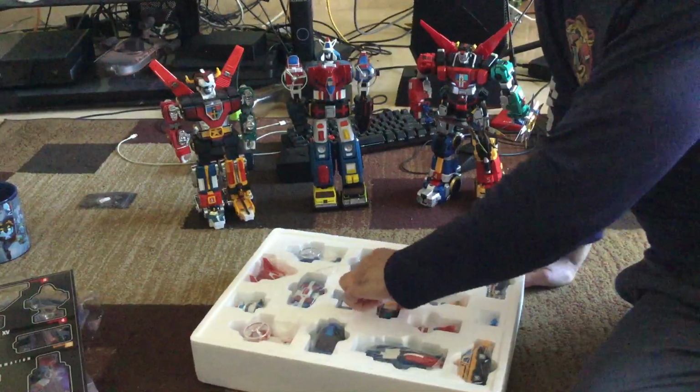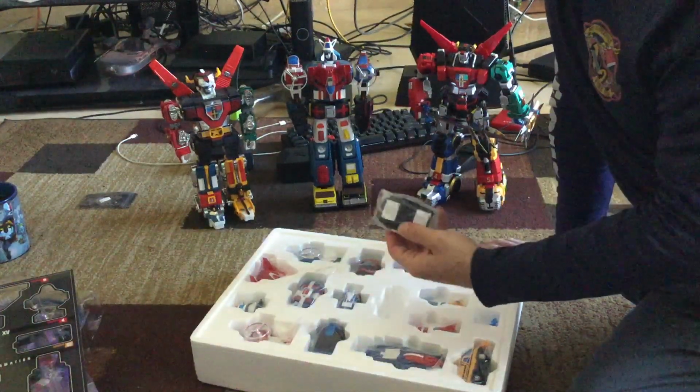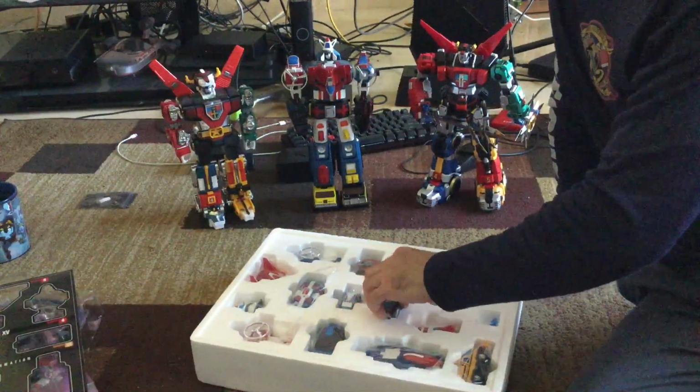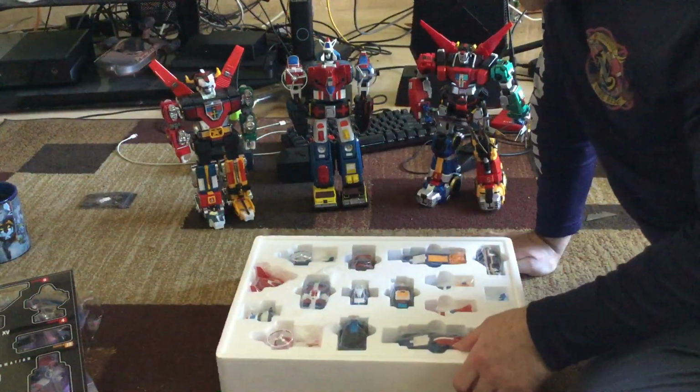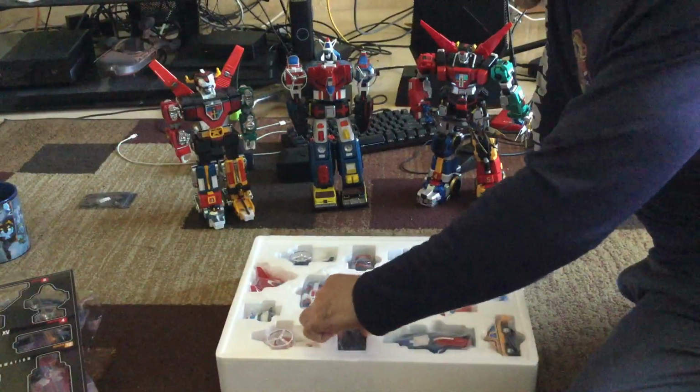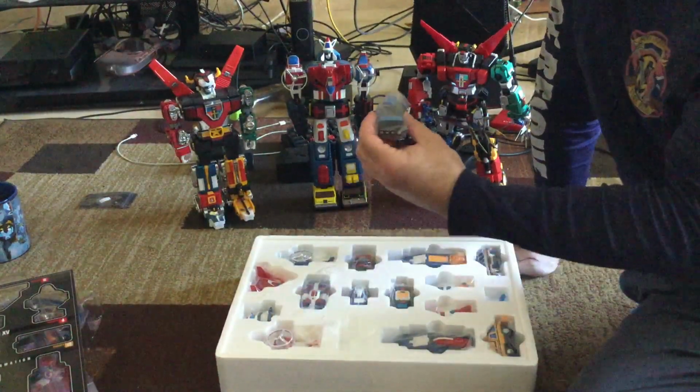So I was not really into the Vehicle Voltron back when I was a kid. But it has grown on me, especially the main robot. I do like the main robot. I do think he looks cool. Anyway, this is just a little unboxing. Sorry for the rambling and the poor quality video.